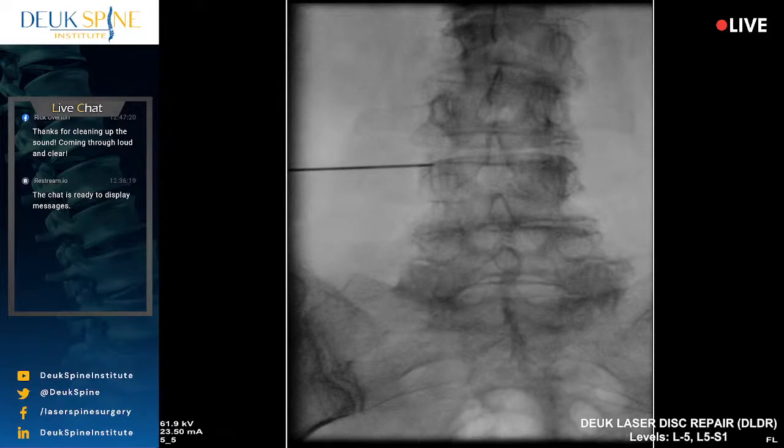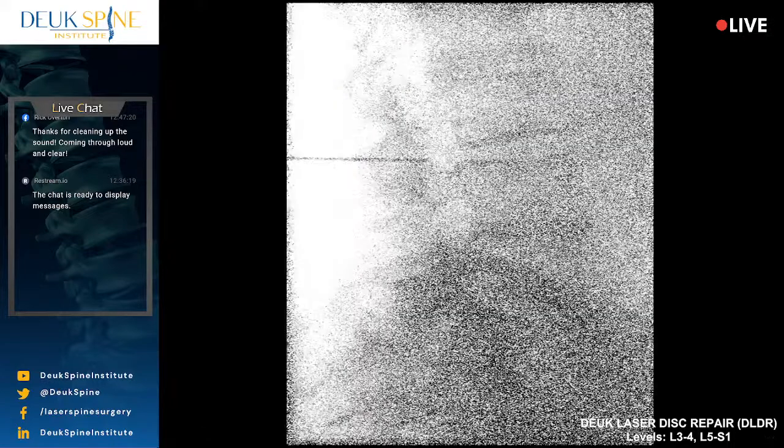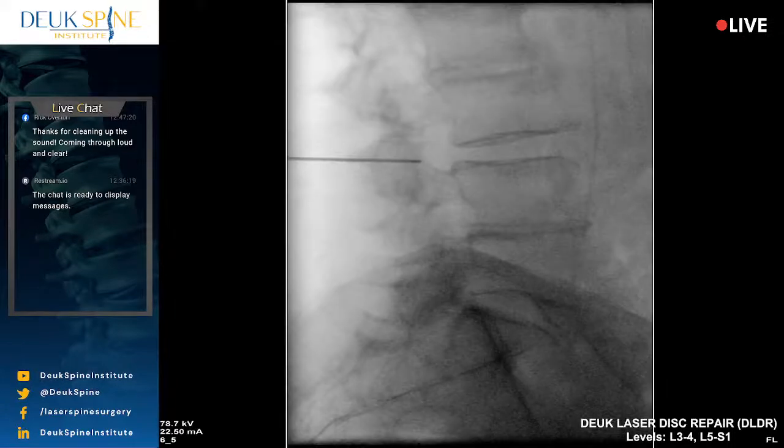Let's go back to a lateral view. So I'm just sneaking around the facet. She's got a little bit of scoliosis. You can see that. The spine is twisted off to her right side, away from my needle, which is on the left. And you can never tell where you're supposed to be based on just one view. That's why you have to switch views. You go from front back to side.